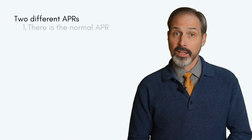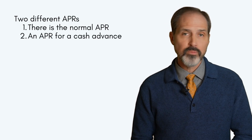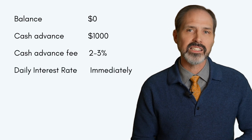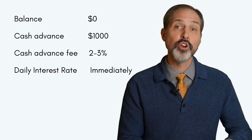Most cards actually have two different APRs as well. There's the normal APR, and then there's an APR that they charge if you ask for a cash advance. If your balance is zero, but you ask for a $1,000 cash advance to help, say, cover rent, the card usually charges you a cash advance fee of a few percentage points, and then they immediately start charging you the daily interest rate. The cash advance interest rate is usually higher than the normal one.